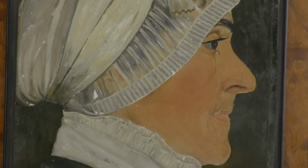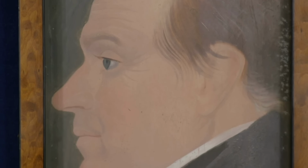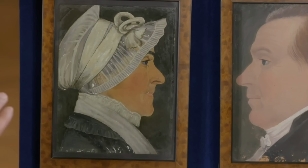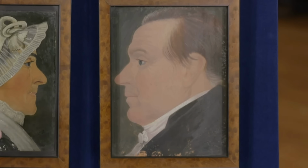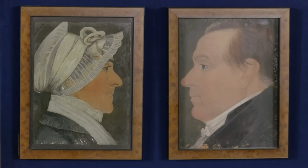He was an itinerant painter going from town to town, staying there until he'd either worn his welcome out or he's painted enough commissions that he was done. The painting closest to the appraiser features a woman and is a reverse painting on glass. In contrast, the second painting, which depicts a gentleman, was executed on a wooden panel. However, the frames of these paintings have been replaced, which slightly diminishes their value.